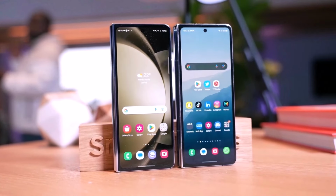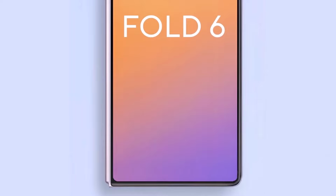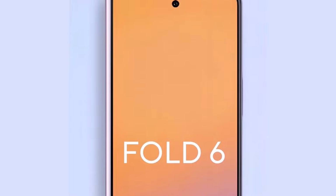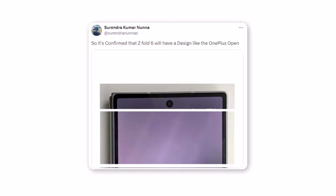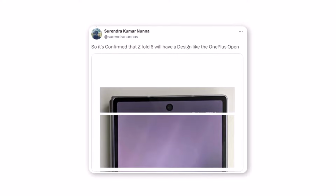Additionally, the phone seems to sport a wider cover screen. This might be due to the photo's angle, but numerous hints suggest that Samsung is indeed opting for a slightly larger cover display on the next fold. The image appears to support this speculation. Another user posted the new and recently leaked photo of Ice Universe and says it's confirmed that Z Fold 6 will have a design like the OnePlus Open.